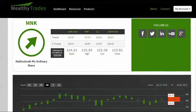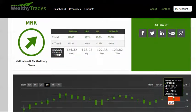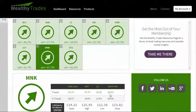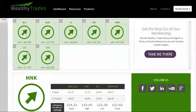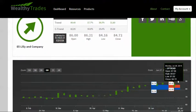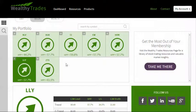I'm going to go through here real quick and see if there are any others that opened and closed higher. Here's another one: open 123.13, close 123.82. Here's the deal, though. Why is ZTS better? Because MNK loses money on the trend side. So bye-bye. LLY, let's see how that did for the week. Opened 87.68, closed 84.72. Bye-bye.